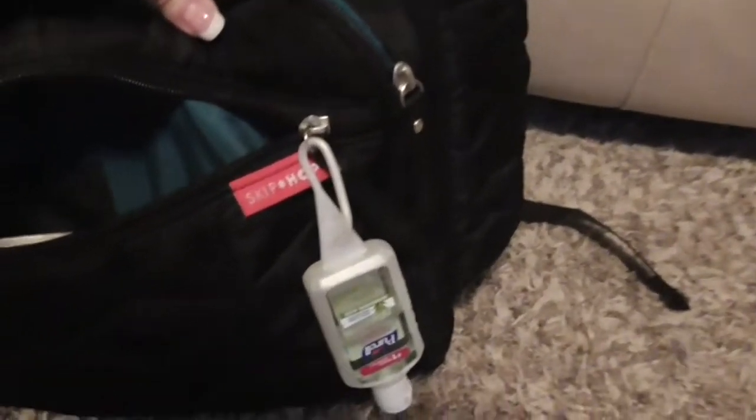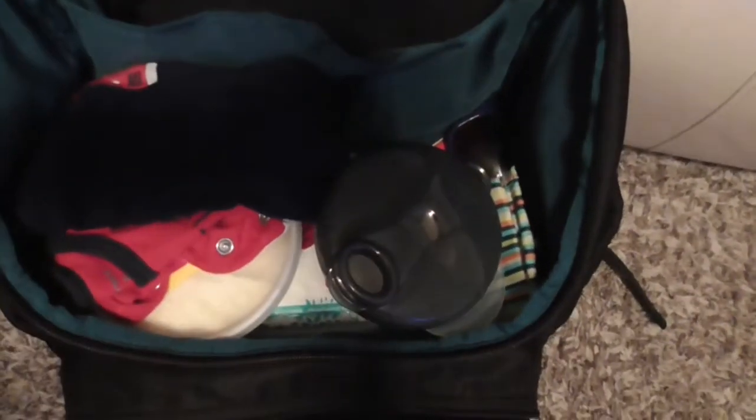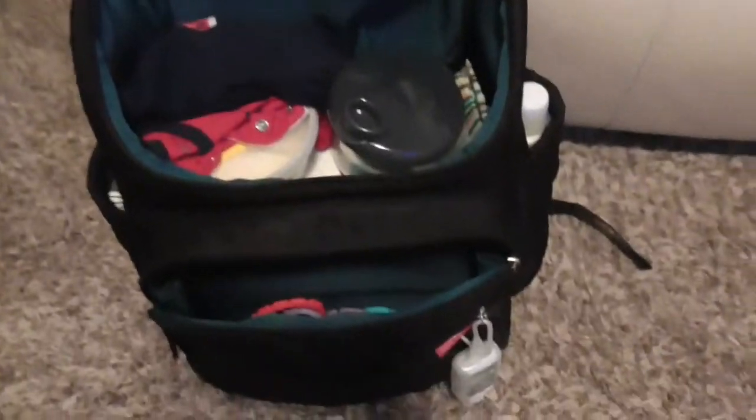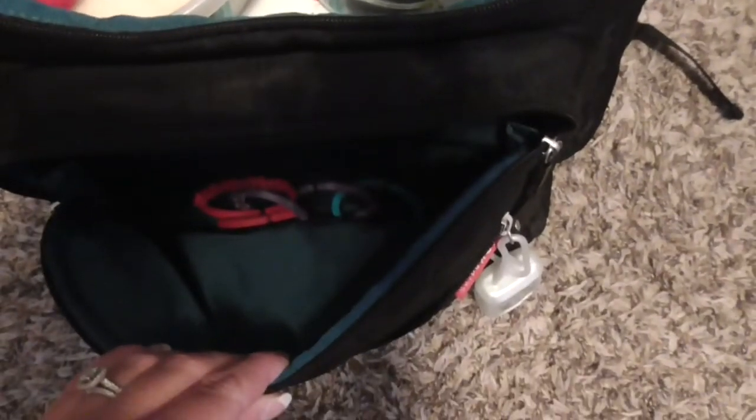So the brand that I decided to go with is Skip Hop. And if you open up this large pouch, it's just completely open, and so you can get access to everything you need within seconds. And here it came with a changing pad, which is really nice when you're out and about. And then it has a pouch here in the front to just kind of store whatever.